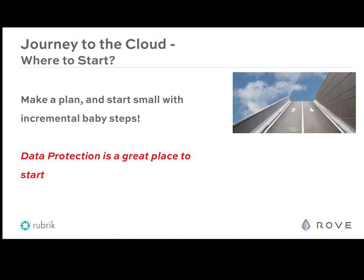It's incremental baby steps. This session is not meant to be a deep dive into cloud enablement, but do know that we have a cloud practice at ROVE to help customers create and execute that plan. So the cloud journey is not a big bang. It's small incremental steps after considering many factors in your environment.